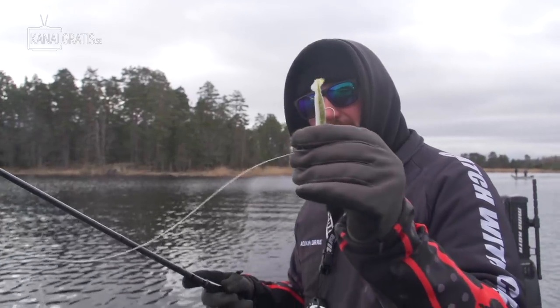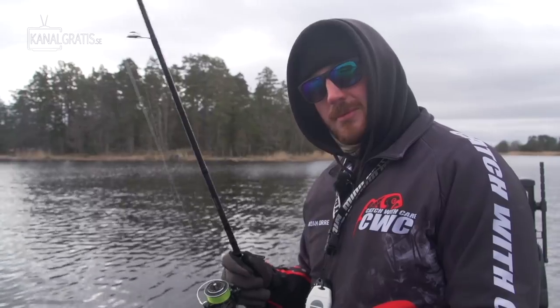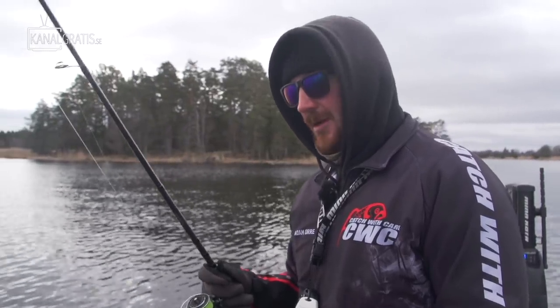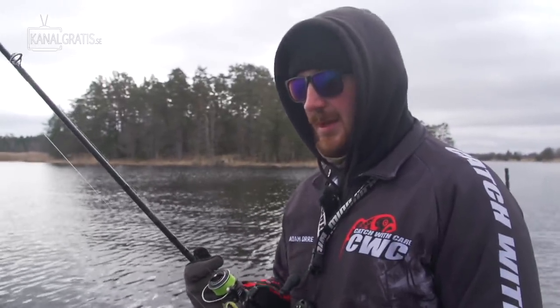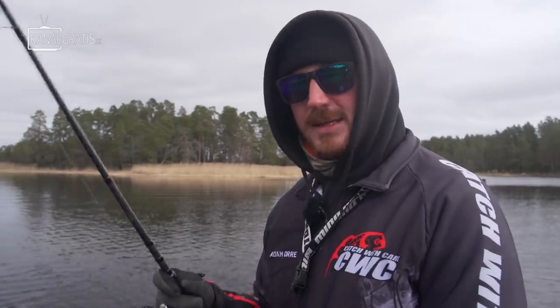On this, I am using a light jig head. I'm fishing the new BFT Lizard X, 520 gram, 7.4, and it's super nice to do the light fishing with it. All right, let's get to it.